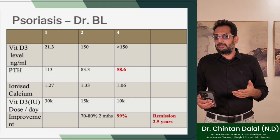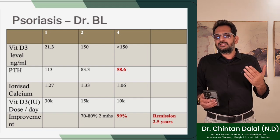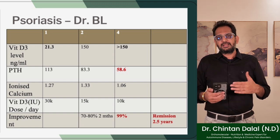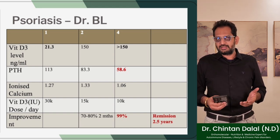Ionized calcium is still at 1.06, but we could reduce the dosages to 10,000 IU because almost 99% improvement was seen, and the patient is in remission for the last 2.5 years.